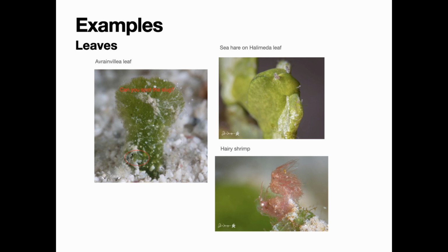Now, two of the common ones we have on Guam are Avrainvillea and Halimeda. Both have pipefish, slugs, crustaceans. We've found pygmy squid on them. Now, the Avrainvillea is very prized because that's where your Shaun the Sheep lives.